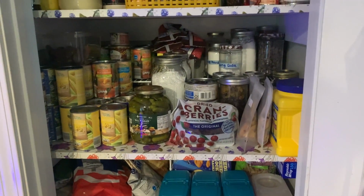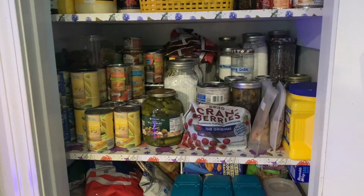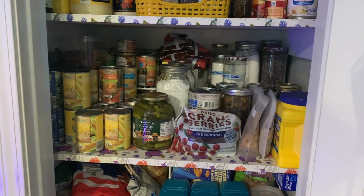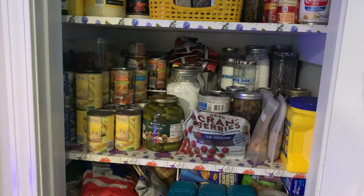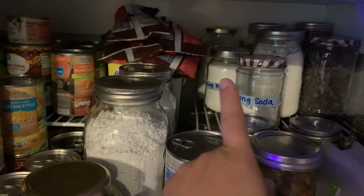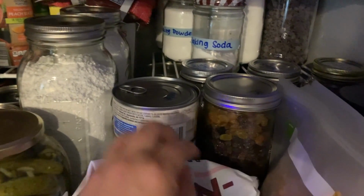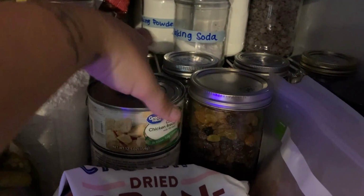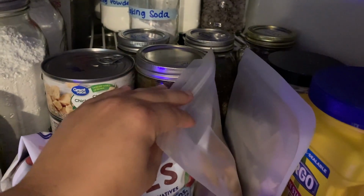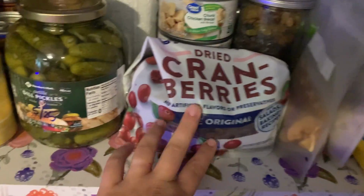The shelf below that, everything to the left is canned products. I don't keep much on hand. And then everything to the right is all of my baking supplies. I have everything in jars because I like to be able to see what I have and how much I have. It's something you'll notice in my kitchen. Pretty much everything is in a jar.